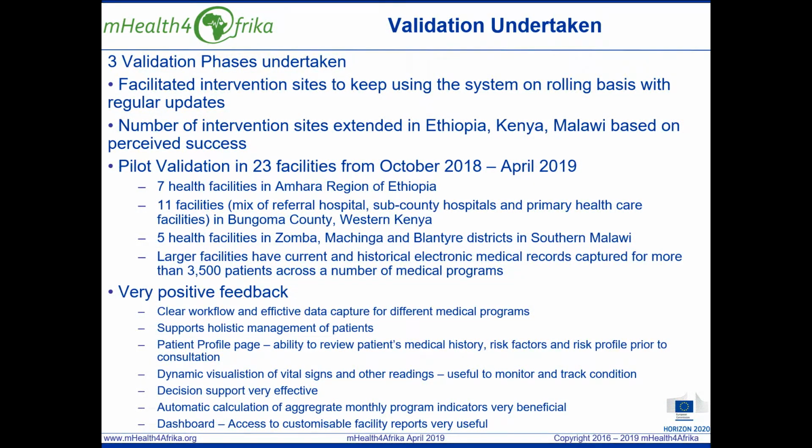mHealth4Afrika was designed from initiation to be used as part of the day-to-day processes within the intervention facilities. Three validation phases have been undertaken: an alpha, a beta, and a pilot platform, which have allowed the intervention facilities to keep using the platform on a rolling basis, with regular updates providing new functionality and access to more medical programs prioritised with the nurses and facility managers.